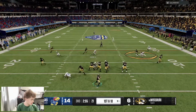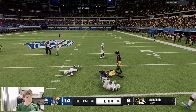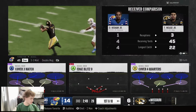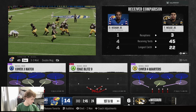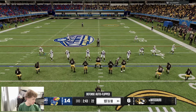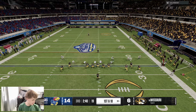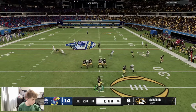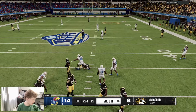Wow. He threw it to the one guy that wasn't covered. That's a good read. I was really over that one. Pressure is not looking amazing at the moment either. This is the same play he ran earlier. There we go. Nice sack from Robinson.